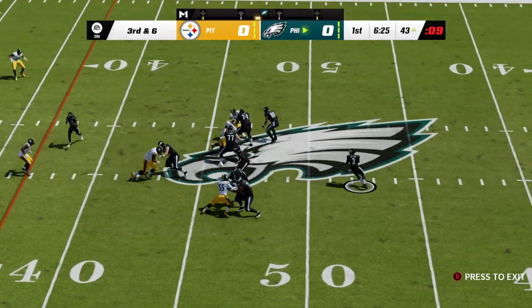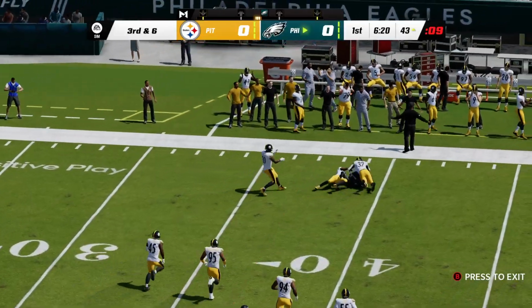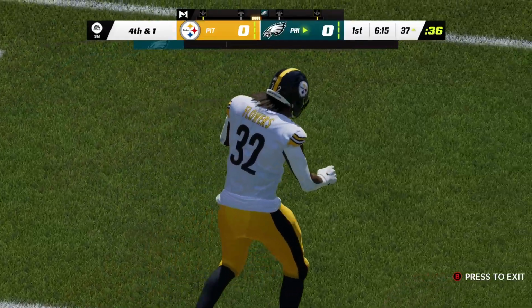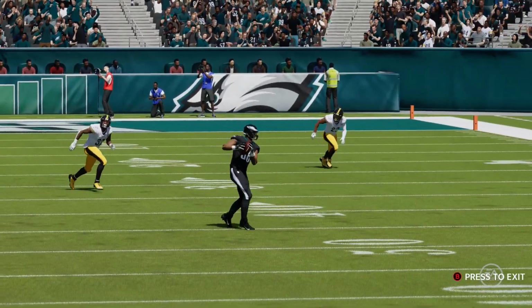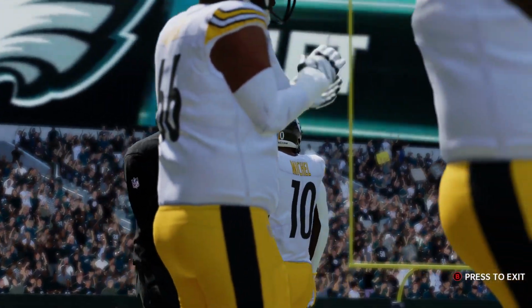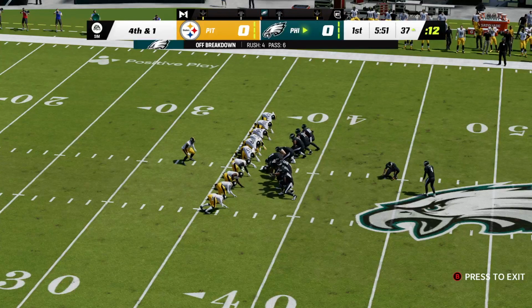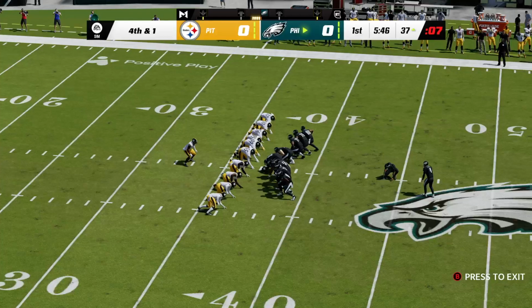Off the play fake, here's Wilson. Throw right side into the hands of Akins, and they're going to get this down to about the 37. I thought maybe when he caught it, he'd have a good chance of getting that first down, but that's a nice job of holding him up and preventing him from getting to the sticks. So now they're going to send out the field goal unit to, as they say, fire away from long distance. This from 54 yards away.